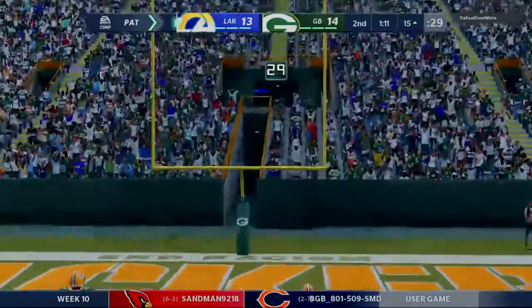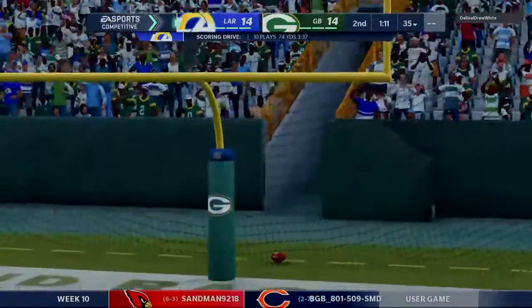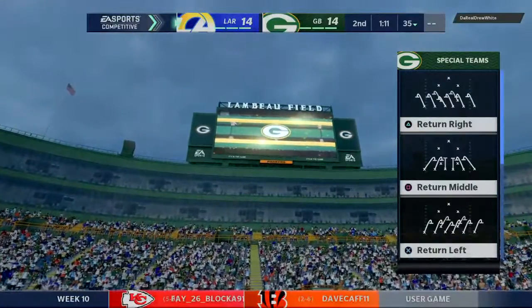And we've got a good one brewing. We're all knotted up at 14. That ties the game at 14.